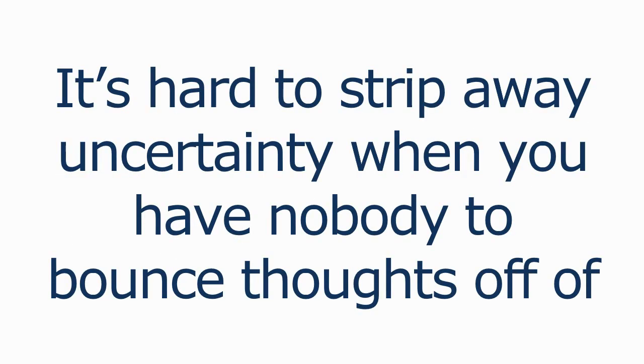But this potentially raises the level of uncertainty a beginner experiences when something's not working well, as they have nothing to reinforce a sound trading method. So when a beginner learns a method or trading technique and applies it with little or no success, it can be puzzling to them. It's hard to strip away uncertainty when you have nobody to bounce your thoughts off of. So they might add a trading condition.